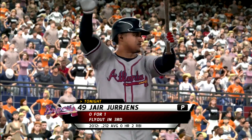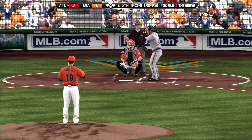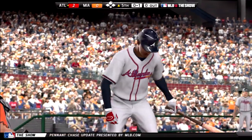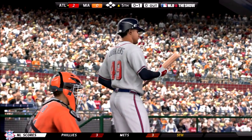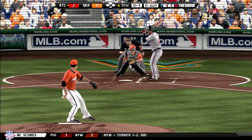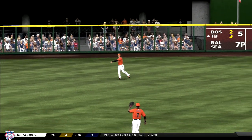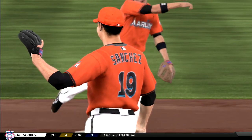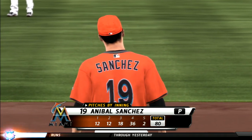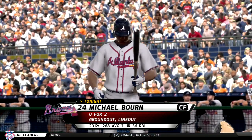Jair Jurgens will make his way towards the box to lead off the fifth. Fastball in there for a called strike. And this pitch is lifted in the air toward the left fielder Morrison. One down. And we'll check out the pitches by inning, and you can see he's up to an even 80 pitches now, so I'd imagine they'll start keeping a little closer tabs on him out there. So it's back to the top of the order now, and that'll bring in the speedy center fielder Michael Bourne.